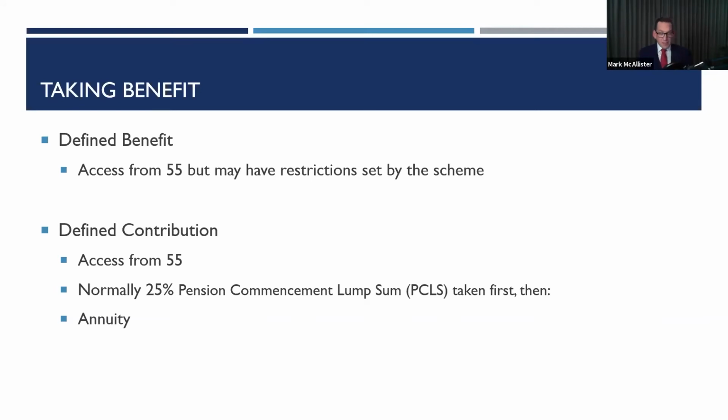More commonly, because of those lower annuity rates, people are looking to do drawdown. That's where they take a percentage of the fund each year and draw down an amount to live off. And that's normally somewhere between 4 and maybe 6% a year, and then, obviously, continue to grow the assets in the background.